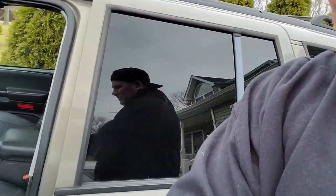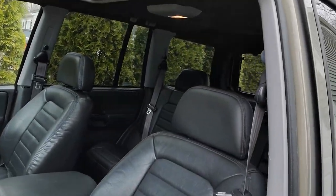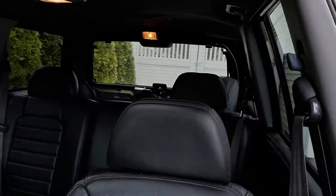minute. I just want to check out this ZJ I got for the channel last night for free. This thing definitely has potential. Check it out. Nice interior. A little dirty, but we could clean it up.